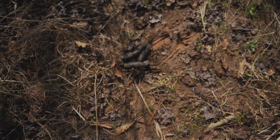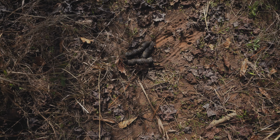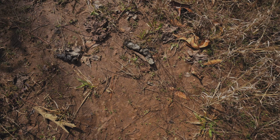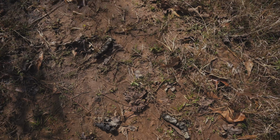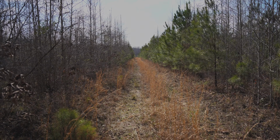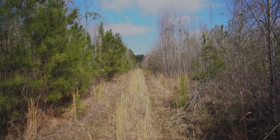That right there, last night, you can see the tracks there. You can see where they scratched off. It's a great sign. Right here, several piles. They're not as fresh, but you can see coyotes are using this area quite a bit. And this is just a road, a straight shot through this cutover right there.